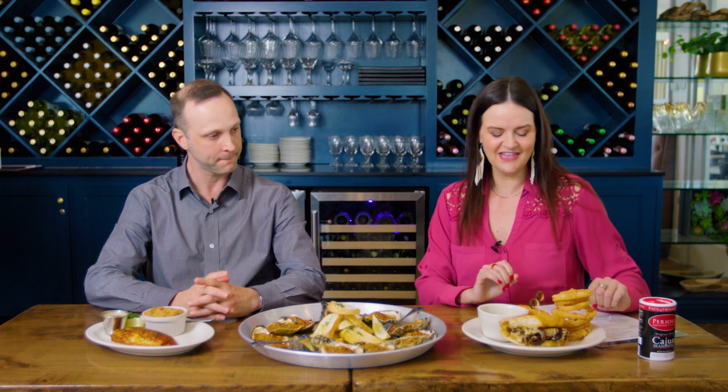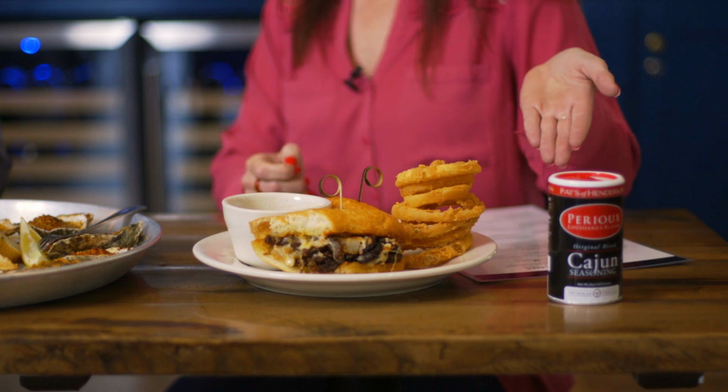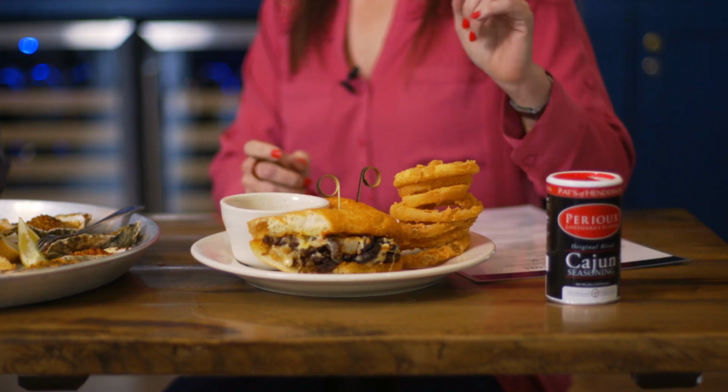So when you get this steak bite po' boy, you're getting filet mignon and ribeye. Okay, you had me right there at just that. You've also got some gravy that you can dip that in, a little au jus. That's right. Au jus gravy there. And I love the stack of hand-cut onion rings. That's right, hand-cut, homemade. All right, there's not many places you can find that.